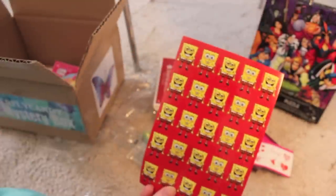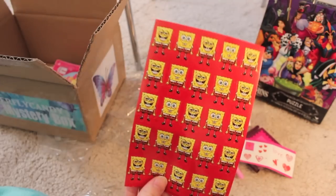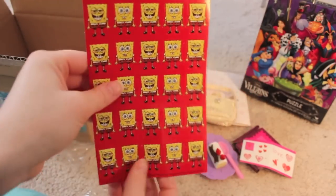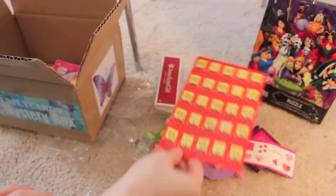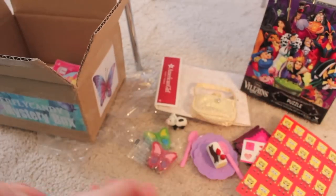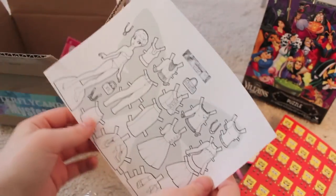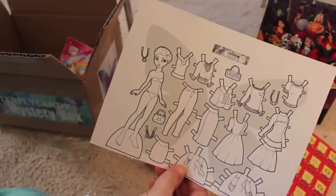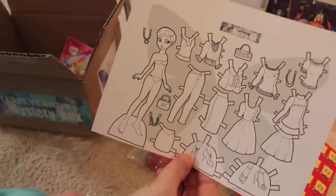I am a sticker nut, and speaking of stickers, here's more SpongeBob stickers. I'm really excited about the new SpongeBob movie. Has anybody seen it yet? I like the blend of SpongeBob and the real people. I haven't seen it yet, but it's on my list. And there's some exclusive butterfly candy paper dolls to color. Fun.